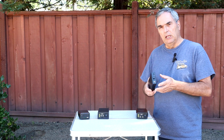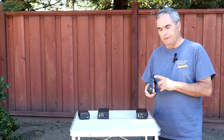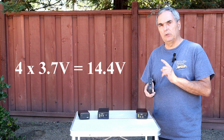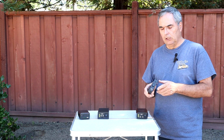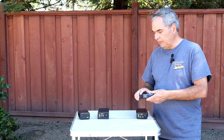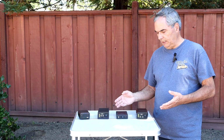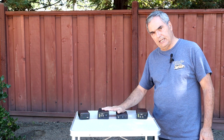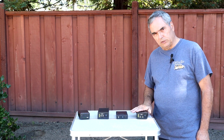And not only that, with 4 in series, like you have in some of those Jackeries and the EBLs, the voltage would be 14.4 volts. So they would also have to add an expensive voltage regulator in here. So to keep the cost down, to keep the dimensions down, and keep the weight down, they went ahead with a 3-cell design, which in my opinion would be fine if you call it an 11 volt power bank, not a 12 volt power bank. So the fundamental difference is not NMC versus lithium iron phosphate. It's 3 cells versus 4 cells in series.